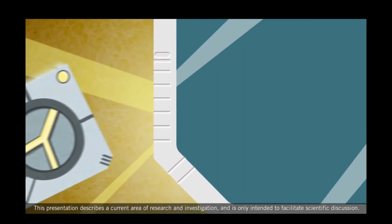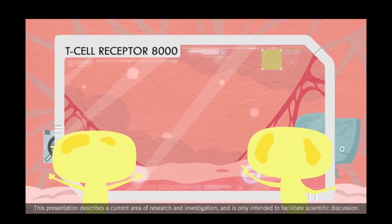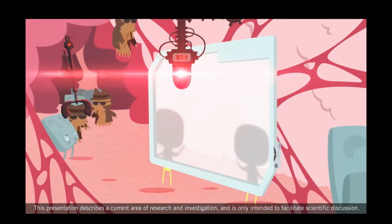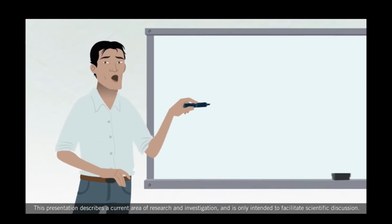You can think of cancer immunotherapy as kind of like a software update for your immune system. Early studies suggest that by targeting the PD-L1-PD-1 pathway, T cells may be able to detect and destroy cancer cells. Let me show you in more detail.